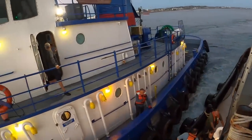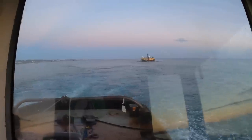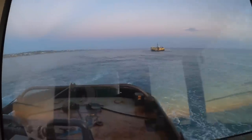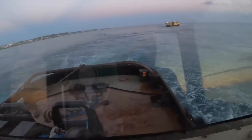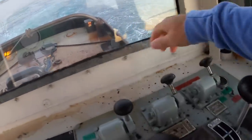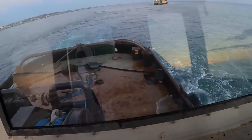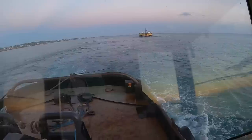Now, as precarious as this may look, our pilot has done this a million times, and he's very comfortable doing that. As the master of this rig, it makes me incredibly nervous for him jumping back and forth. But he assures me that everything's fine and that he's done it, and he's a Superman. So hopefully his luck will hold.